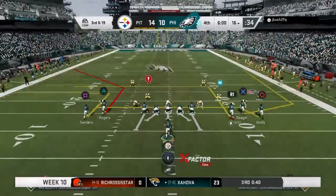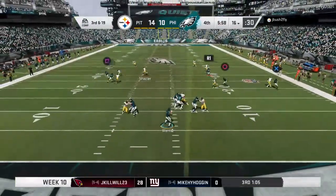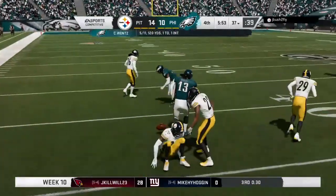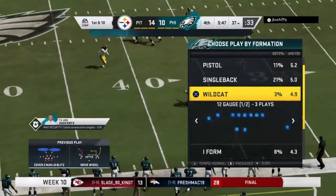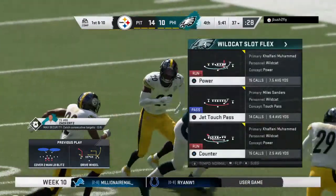And welcome back. We are in the city of brotherly love, Philadelphia. It's the Eagles behind on the scoreboard, but with the football here as we start the 4th quarter. Looking left side, and it's complete. And way up past the 35 before he's taken down. 21 yards there on 3rd down. First and 10 at the 37-yard line.